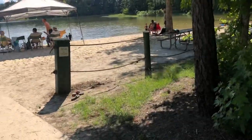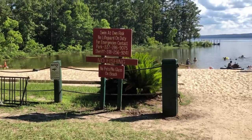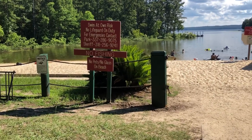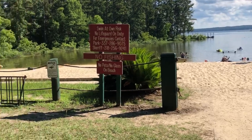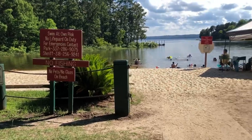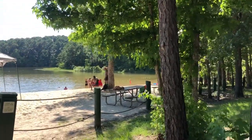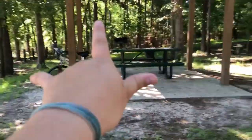The beach itself isn't dirty. There's a few stumps in the water in random places, so just be careful of those, but it's actually pretty clean. We haven't seen any alligators in here since we've been here. I'm sure they don't really come out because they're more afraid of you than you are of them. But it's altogether pretty clean. And there's some of our people. Yeah, over there. Altogether pretty clean and a really nice beach. And then they have a couple picnic tables and some charcoal grills.